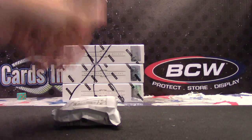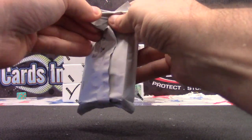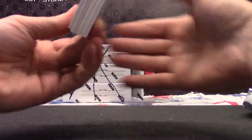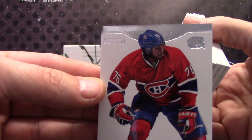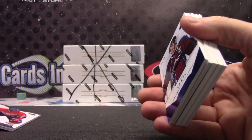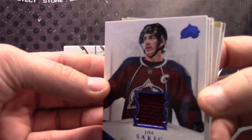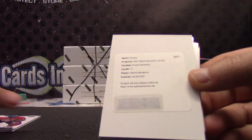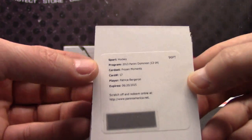Those are sturdy boxes. /125/299, P.K. Subban. Joe Sakic, /70/99. Art, you get that one. Patrice Bergeron, Frozen Moments, card 17. Old Bessie.